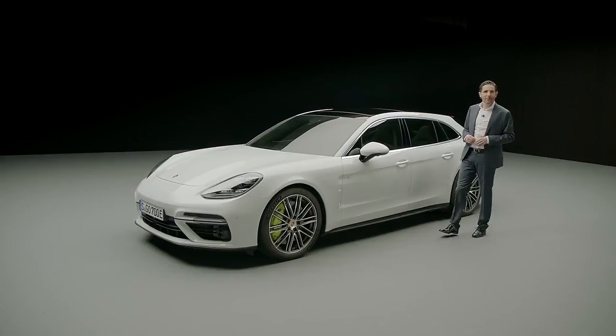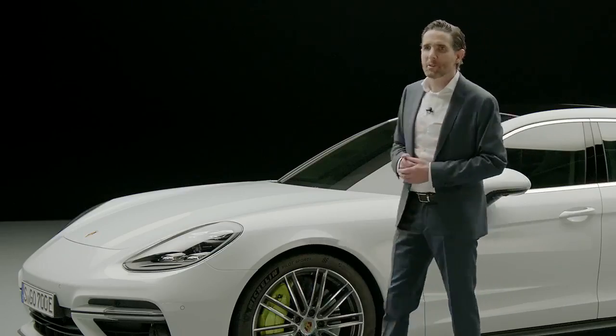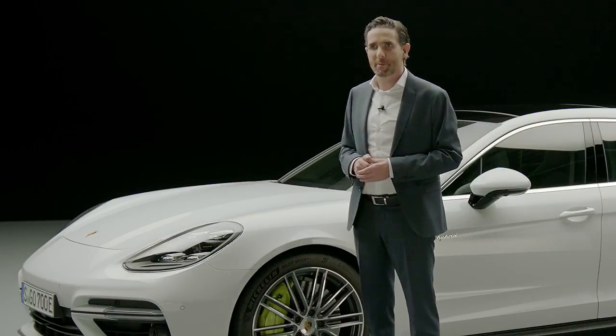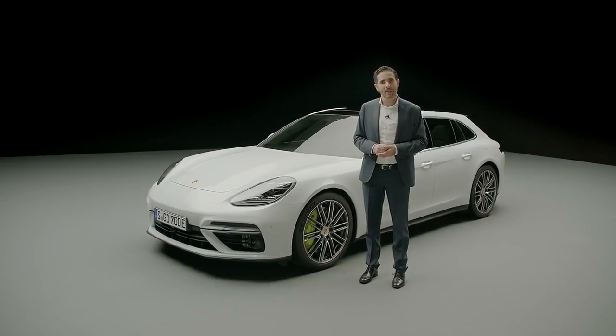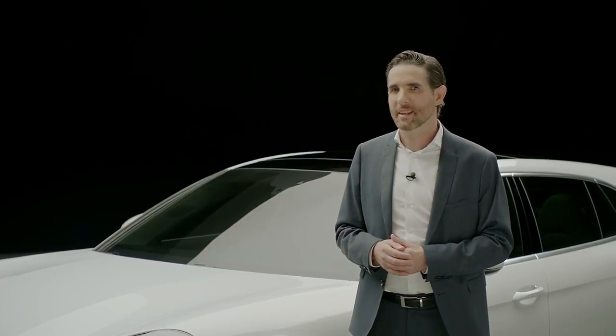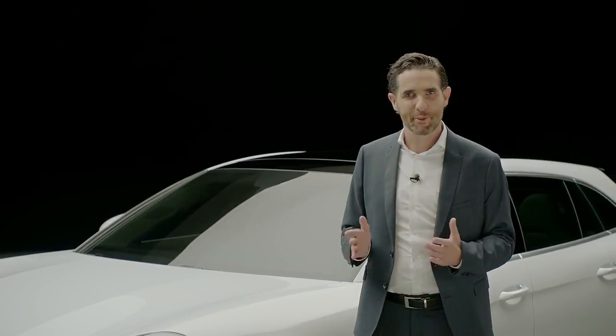It can drive purely electric through the city or race at over 300 km per hour over the racetrack. Our Panamera Turbo SE Hybrid Sport Turismo can handle both and convinces moreover with its high degree of everyday usability. Well then, let our new top model from the Sport Turismo lineup electrify you, and enjoy the ride.